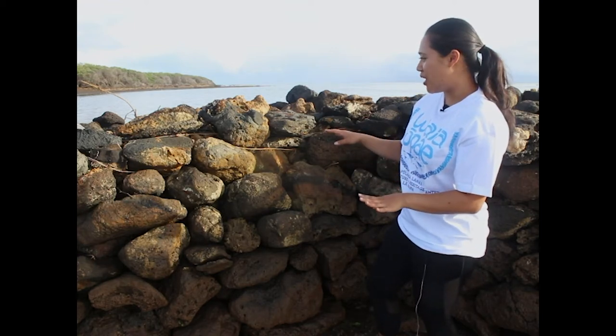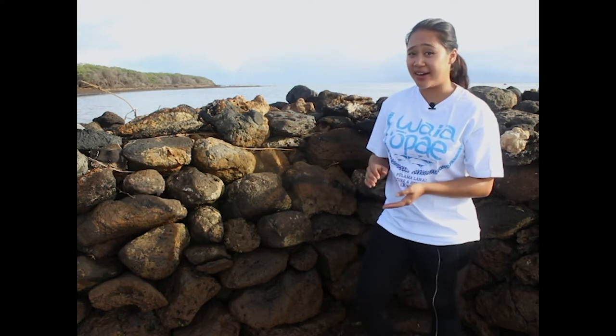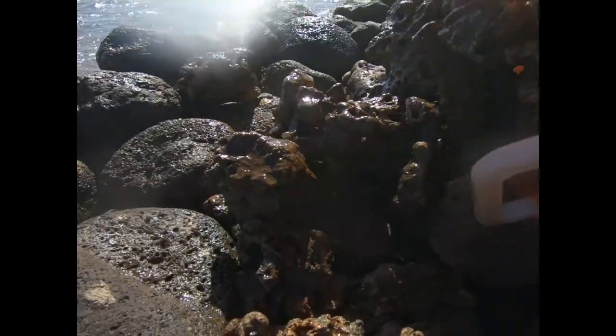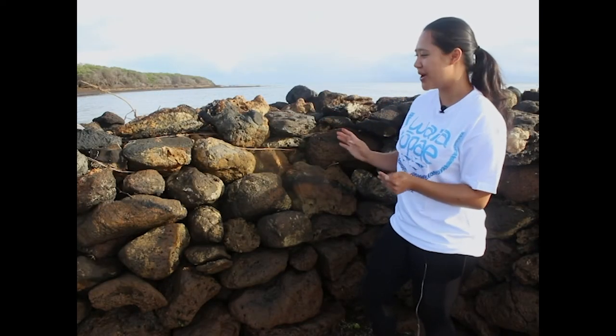The other 2 are also very important. So what's filled in the center of the kuapā, they're called panihakahaka. Those can be small stones, pieces of coral, pretty much any other type of irregular stone can be used to fill in the center. And that allows waves to flow in and out as well, while still not allowing huge wave action to enter the fish pond.